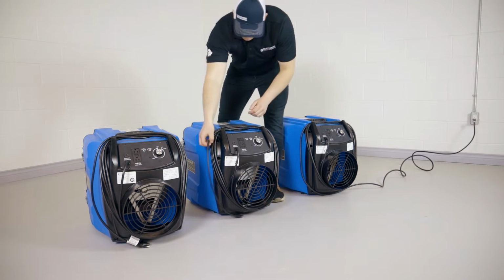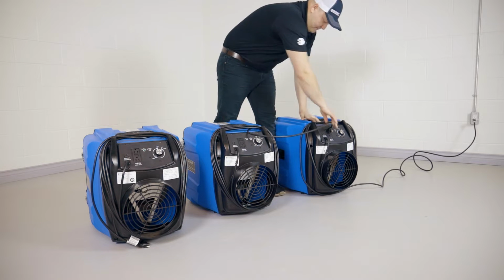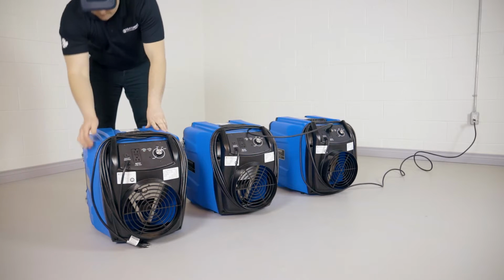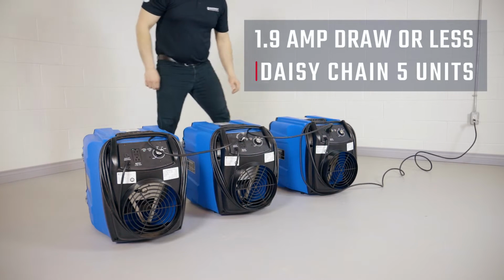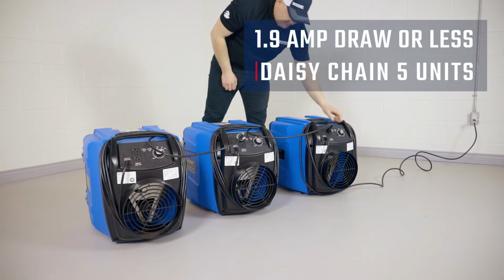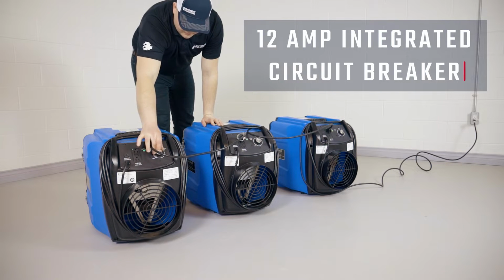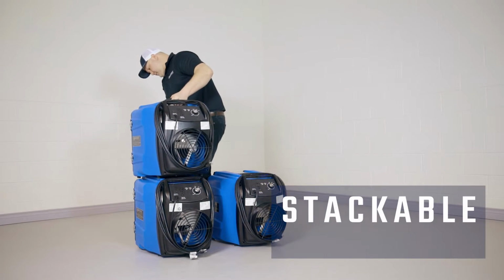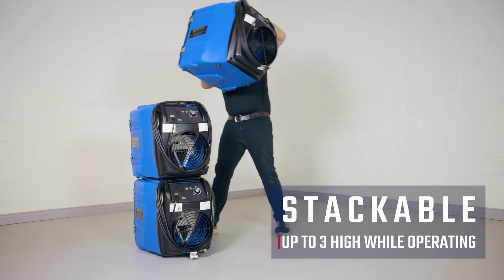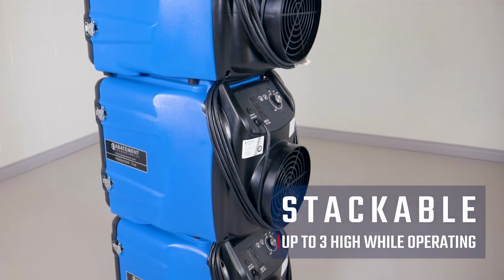The Pred 750 can also be daisy-chained as the unit has a GFCI receptacle that can be used for powering other devices. The unit pulls 1.9 amps or less, so up to 5 units total can be daisy-chained together. It also has a 12-amp integrated circuit breaker to protect the unit. Pred 750 portable air scrubbers are stackable up to 3 high while operating to save floor space, and can be stacked even higher for storage and transportation.